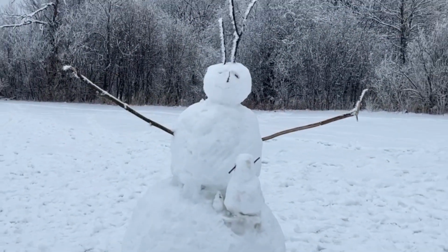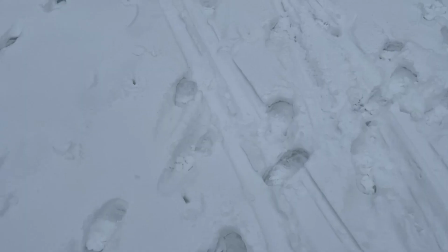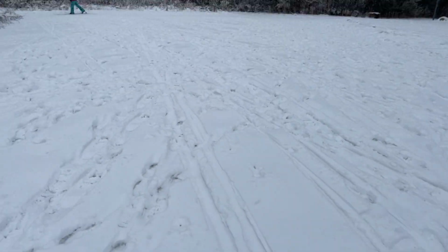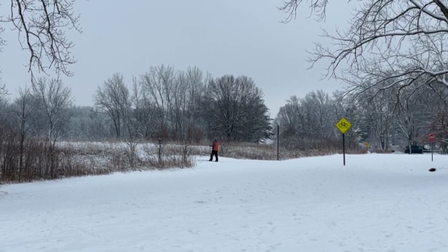Looks like this fella has some little ones with him. How cute. What animal could have left these tracks behind? This site is a popular destination for cross-country skiing.